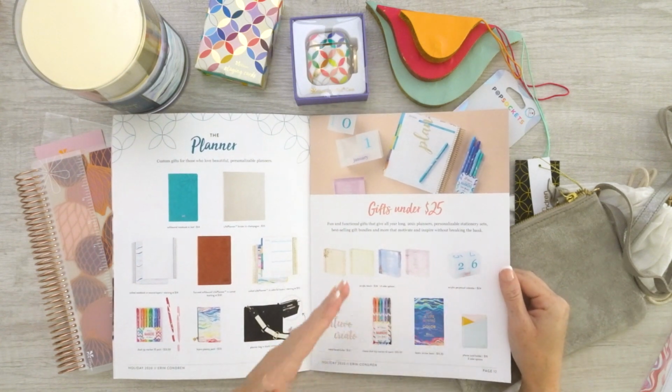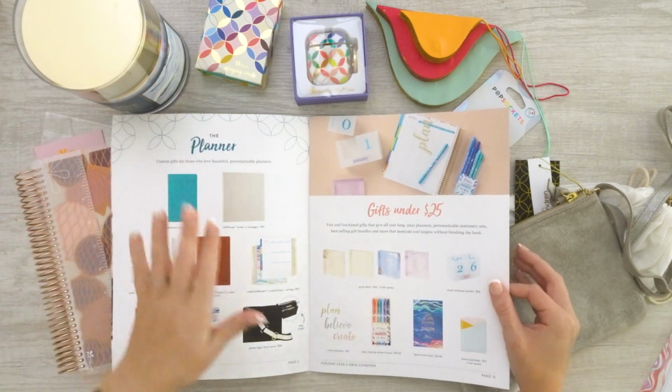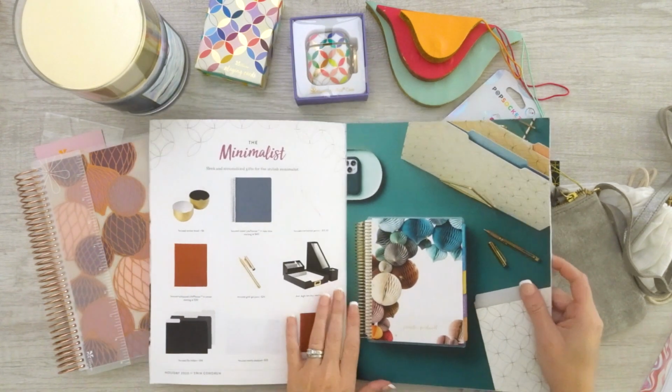They're $24, so it's a good gift for under 25. It's a good gift for a parent or a teacher. They're big enough that if you have it on a desk, you could see it across the room. I think they're really cute. I want them for my desk. So that's something that I really think that you should look out for.